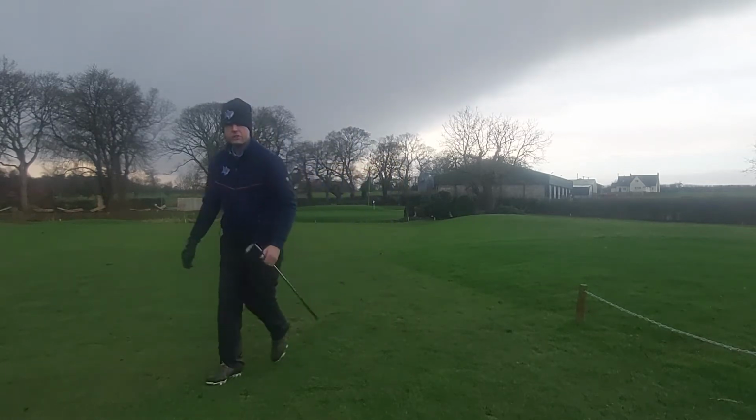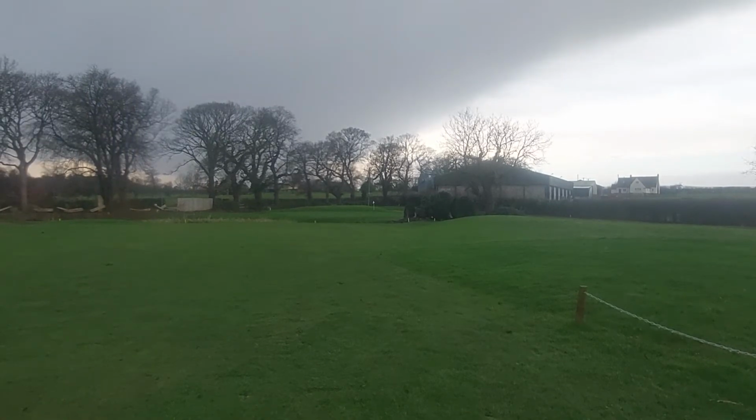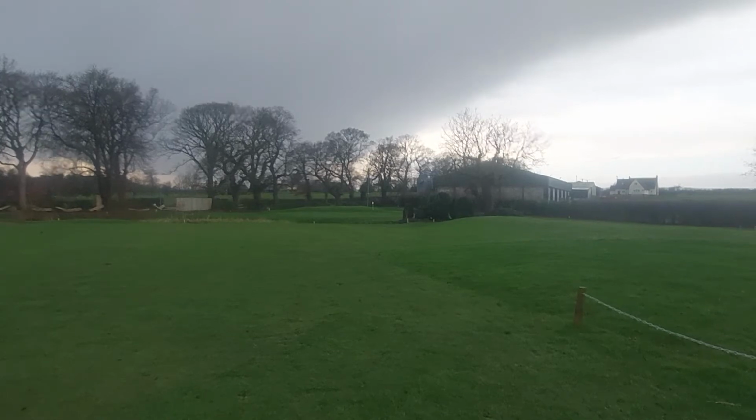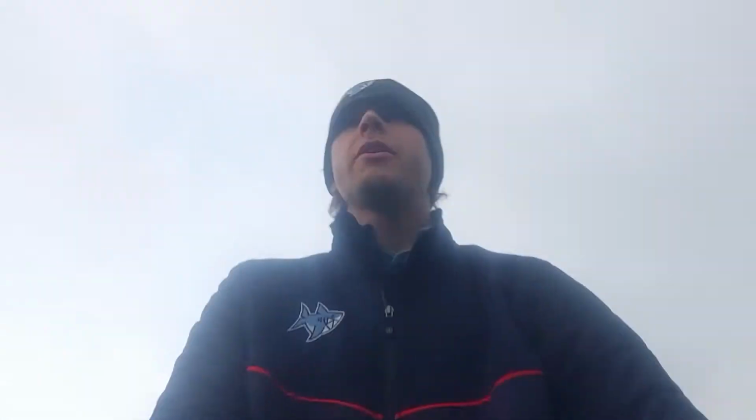It's not magical, but I stopped it dead. It's in the middle of the green. But I've got a chance now for a par. At least I've got a chance for a par. That'll do. I've got a putt for par. That's all I can ask on this hole from where I was, to be honest, after the second shot.